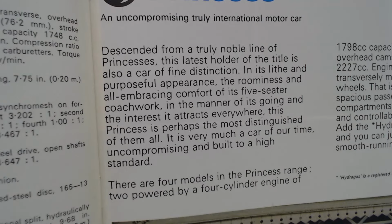"In its lithe and purposeful appearance, the roominess and all-embracing comfort of its five-seater coachwork, in the manner of its going and the interest it attracts everywhere, this Princess is perhaps the most distinguished of them all." Really? "It is very much a car of our time, uncompromising and built to a high standard."